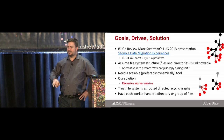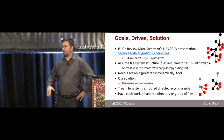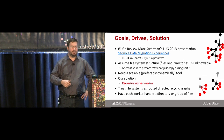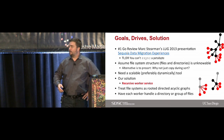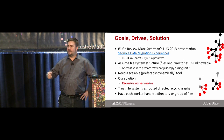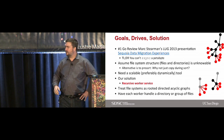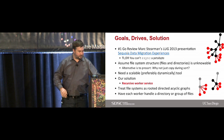Or you can break it up into little pieces, and everybody can work on their little piece. So you see the two little pieces at the bottom, you come in from the top, and you are only concerned about what is in that directory. And even then, you can break it up even further, and you pass it on to someone else. So rooted directed acyclic graphs. This is the thing that makes things easier. There's a top of it, and nothing connects across it. So you can break up each little piece, and things work fine. And then we just decide what the workers are doing.